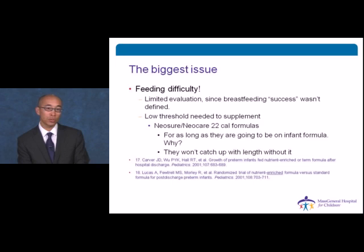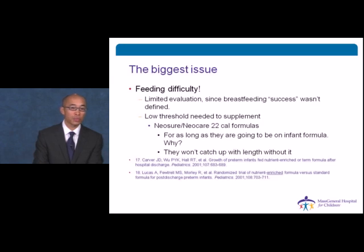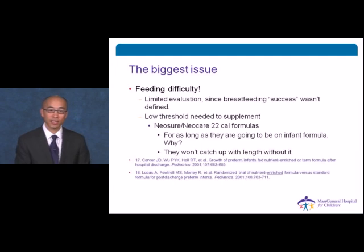We generally use a 22-calorie formula, for nothing else other than these kids will require that extra calorie to provide catch-up height to their full-term counterparts later in life. On standard infant formulas, they tend not to be able to make up that height. So for as long as the babies are going to be on some kind of formula, we do recommend 22-calorie formula supplementation.